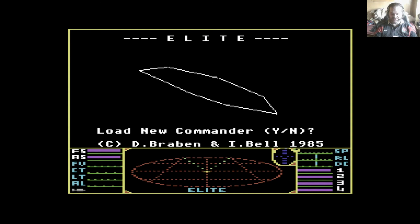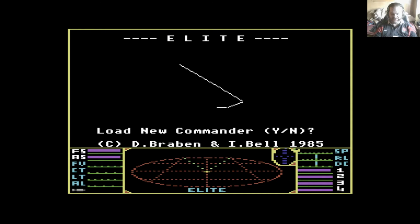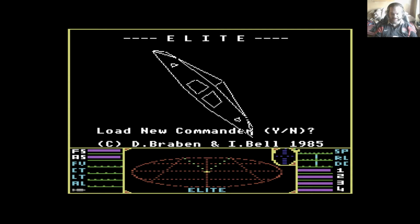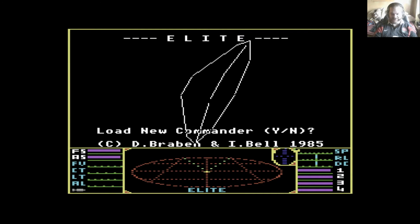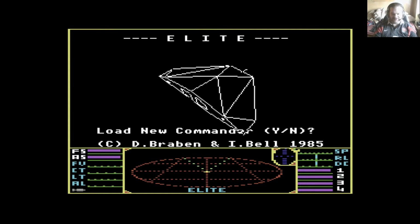And then on the right-hand side, SP is speed, RL is roll, DC is dive and climb, and then you have 1, 2, 3, 4. They are your energy banks. Once the 4th energy bank is depleted, you are dead.